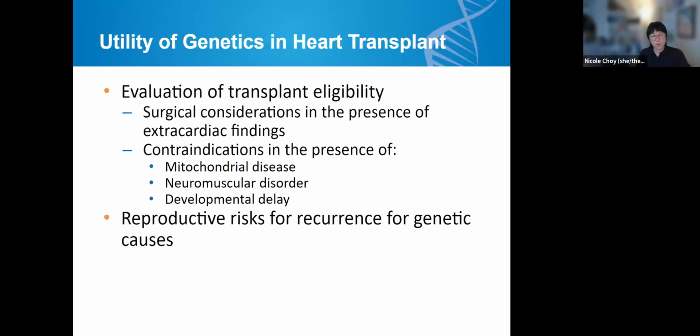Developmental delay is something that I want to talk about in more detail, and I will do that in the next slide. But again, reproductive risks, I think that's huge for not only family members, but our patients themselves. With modern medicine, we're seeing that a lot of these genetic diseases historically did not have much evidence of inheritance and passing these genetic diseases on. But as medicine improves and our patients are living longer with these conditions, I think it's important that we talk about recurrence risks with them so that they are aware of all of their options in family planning and things like that.